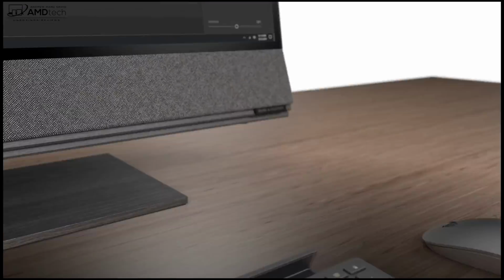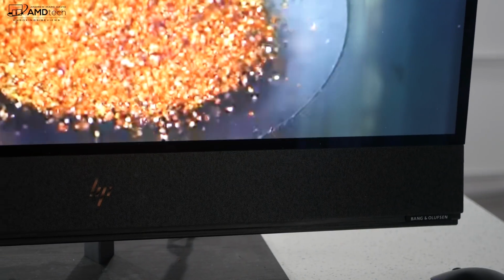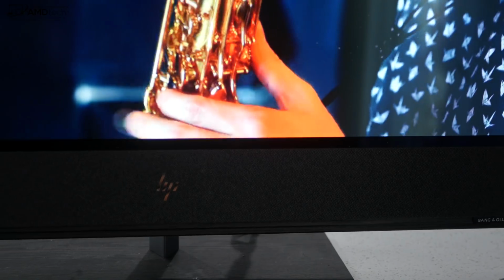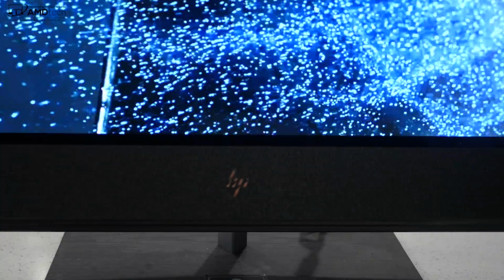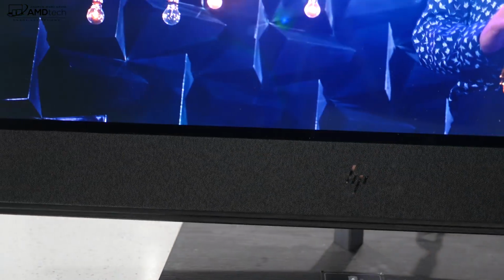And the audio on this is outstanding, and that's thanks to the Bang & Olufsen speakers that this sports. They get really loud, fill up the room rather nicely, really full sound, really good bass, good mids. Excellent job in terms of the audio.